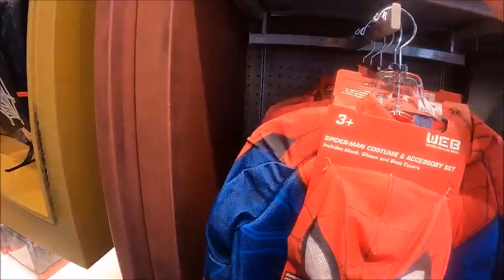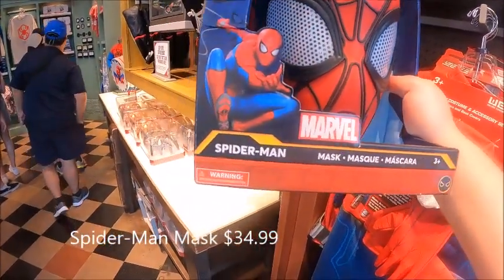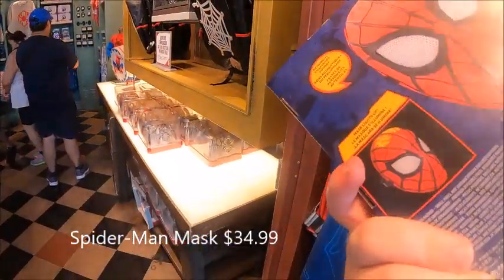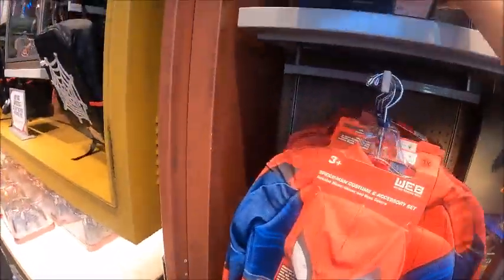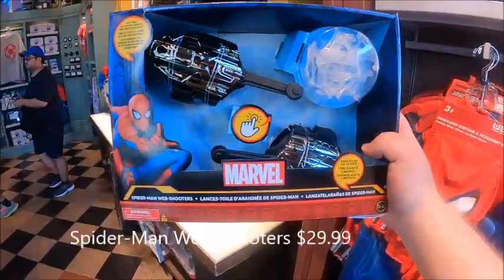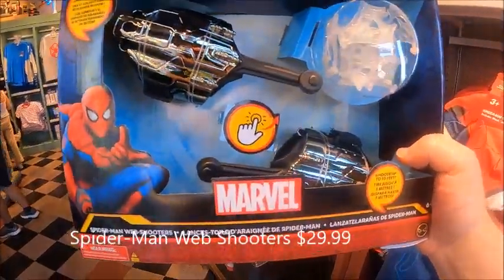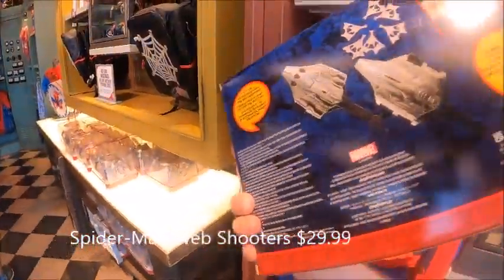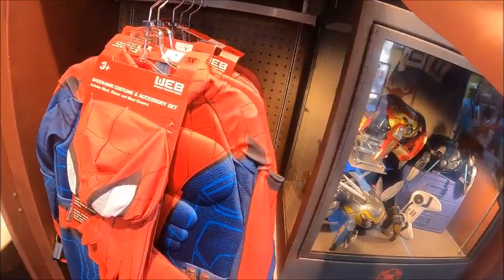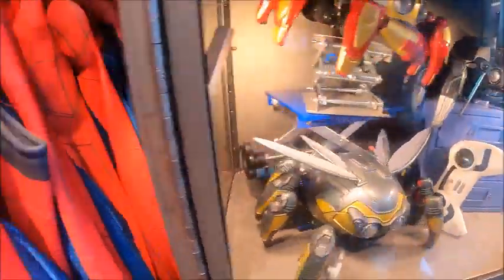Oh look, is that a basketball? That's a mask. Spider-Man mask. $35. Here's the gun. Oh, the shooters. No, that's the web shooters. $3. There's your Spider-Bots.